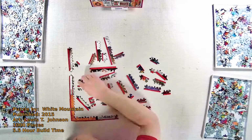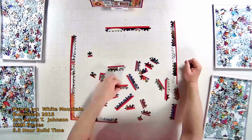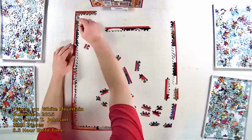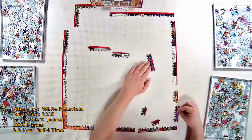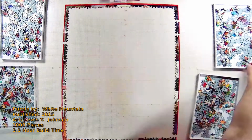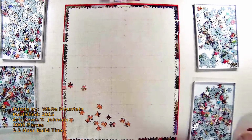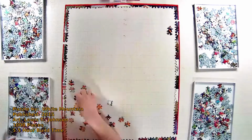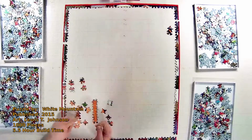White Mountain Puzzles has been recognized as one of the top family-owned businesses in New Hampshire, and a couple years ago they were even invited to the White House for some special recognition for the type of business that they are. They are certainly lucky in that they are still independent and enjoying success over the past couple years. Seem to be doing well.